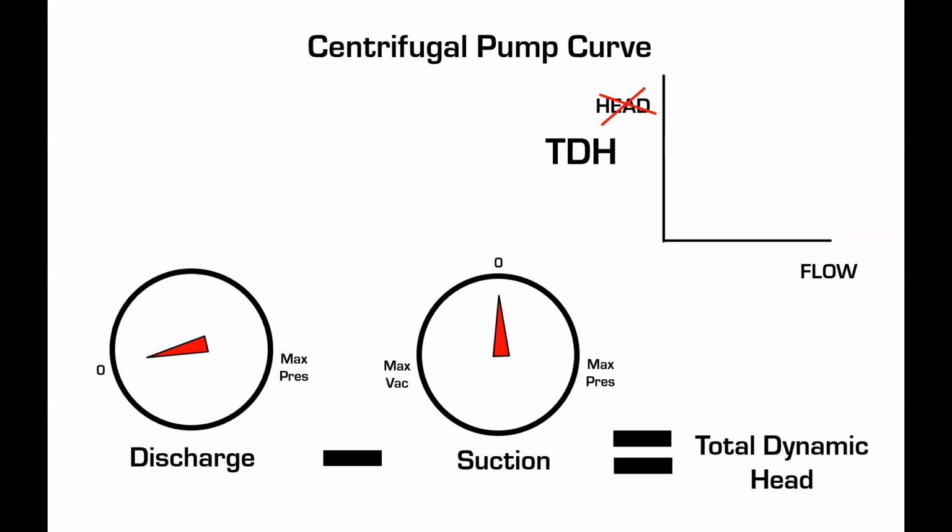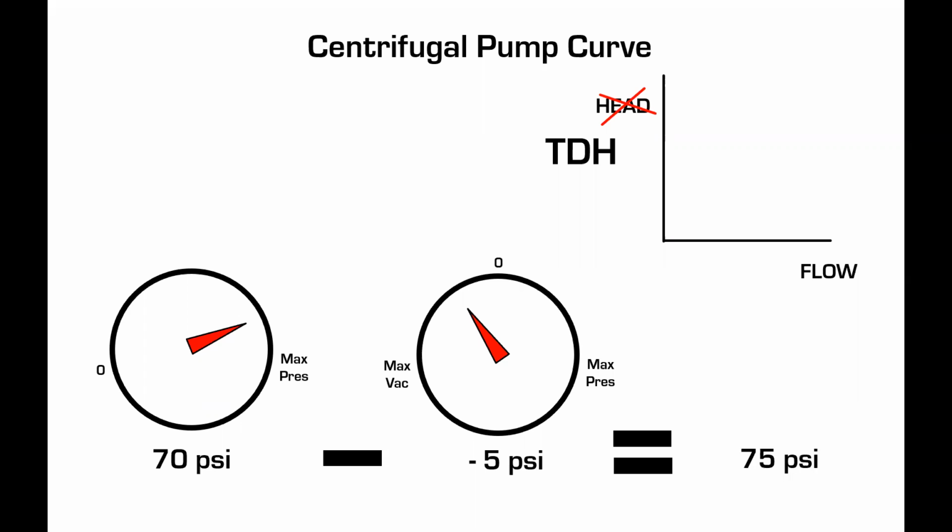Okay, so now let's take a look at another case. Let's look at when our suction is negative. We're pulling a vacuum for whatever reason. Discharge is 70 psi, and now we're pulling a vacuum of minus 5 psi. Well, 70 subtract minus 5, two negatives equal a positive, it's 75 psi. Just be careful of that. Don't let that throw you off. If you always remember, discharge minus suction is going to give you the TDH of the pump.